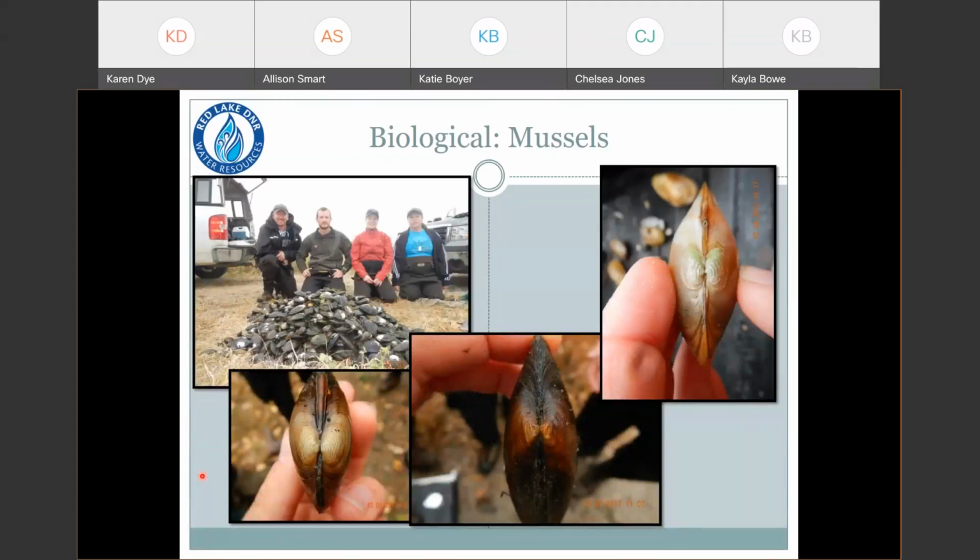So one thing that we looked at were the mussels. If you're not familiar with mussel species, they're a great indicator of both water quality and connectivity. They can specifically inform us about whether or not fish are swimming upstream. If you're not familiar with the life cycle, they can't swim upstream on their own, and they travel on either the gills or fins of fish. And so if we were able to find certain mussel species upstream, that would tell us if the fish were there as well.